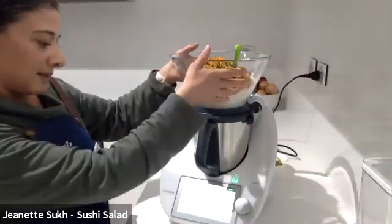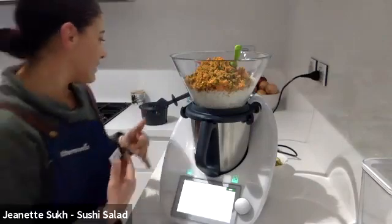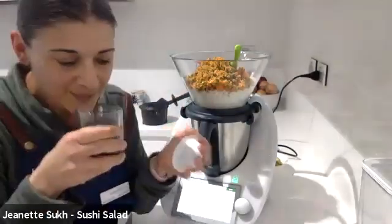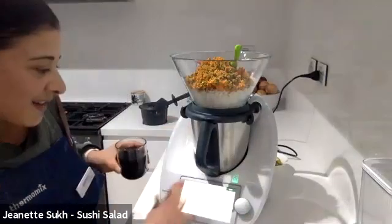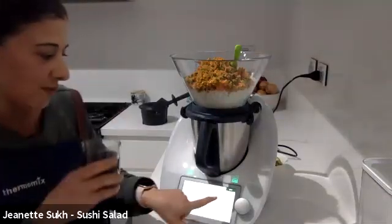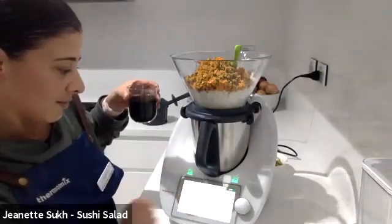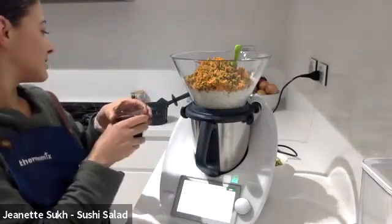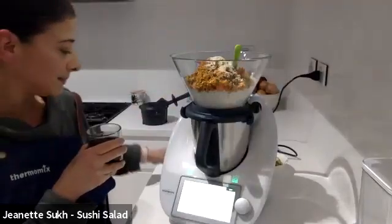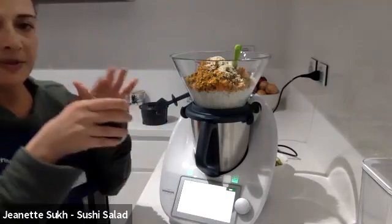So next is some mirin, which is like all the lovely Asian sauces and things. This smells so good. I've put everything together already, so I'm going to. So the sesame oil, the mirin, sesame seeds I've got here. I will throw these in. It was a tablespoon. I'm going to tip this in.